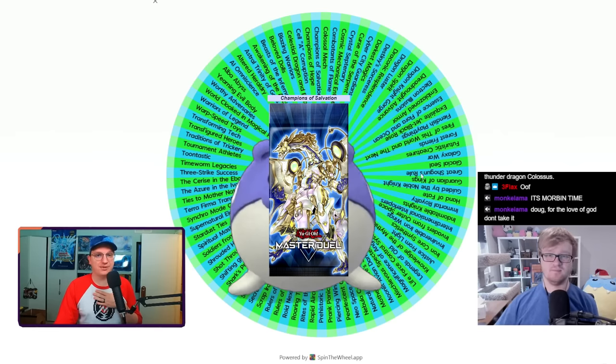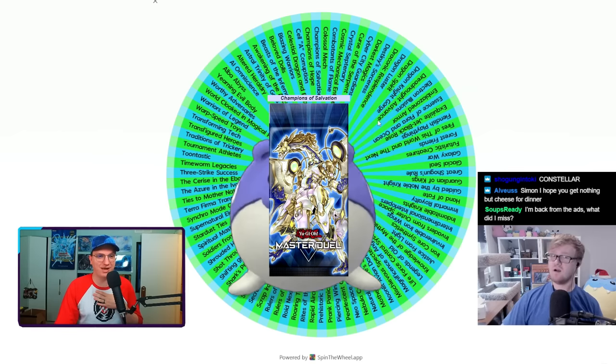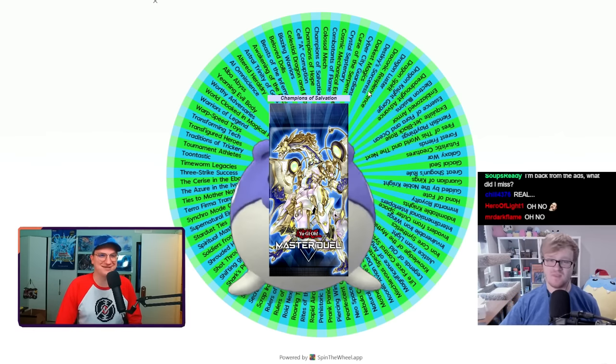Yeah, so Champions of Salvation was released in January of 2020. This set includes the Constellars, including a card that would beat the Dream Mirror meta, Satellarknight Constellar Diamond. In this series, I'll be opening 20 packs of this, and you'll be losing to Rank Force. Is it just Constellar too? It's just Constellar.